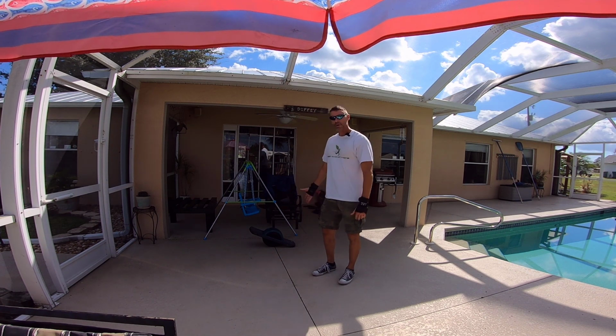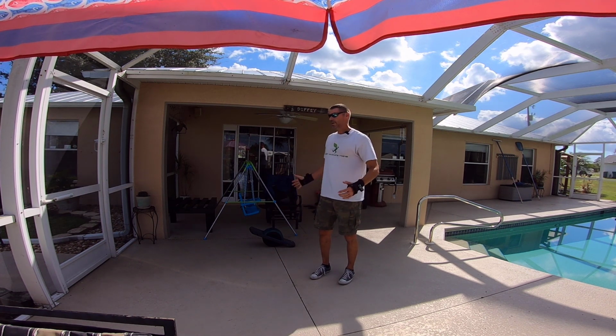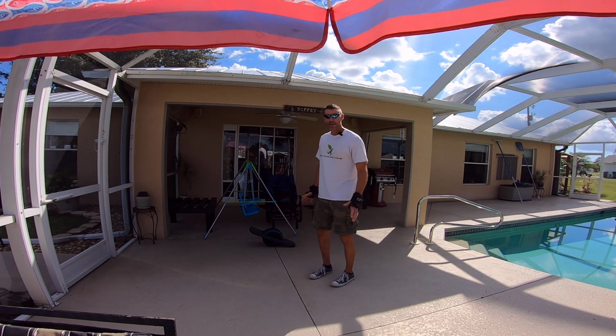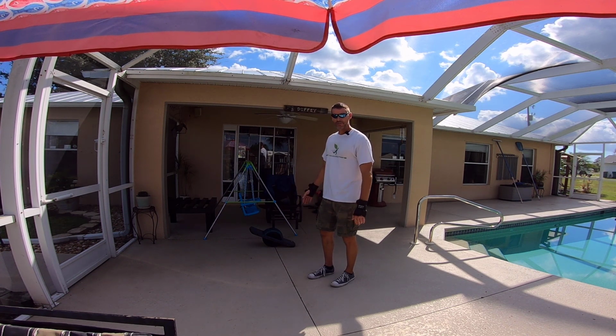I can tell you riding the Pint in the backyard, the Pint felt as capable as the XR did in that environment. I didn't feel like I was underpowered at any point. Still love it, still love the Pint.